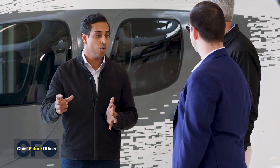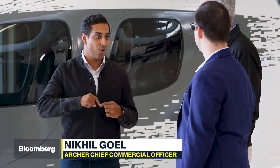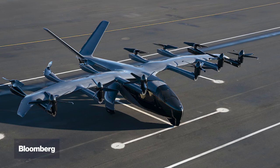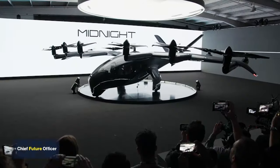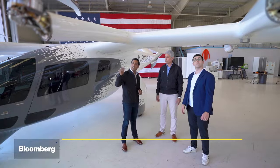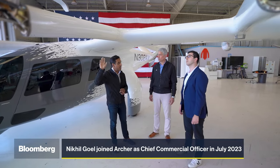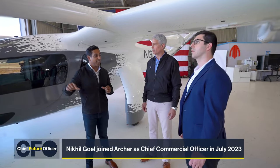Instead of using fuel and one large rotor like a helicopter, you can use batteries to power a dozen rotors. So on the Archer Midnight aircraft, you see 12 rotors, six in the back, six in the front. All 12 of those let you take off vertically just like a helicopter, but then these six on the front here, they tilt forward. And what that does is it lets you power forward flight like an airplane in tandem with the wing that's on our Archer aircraft.